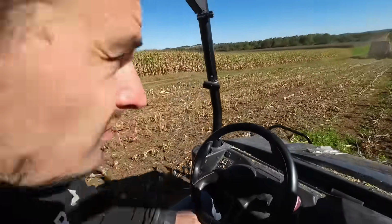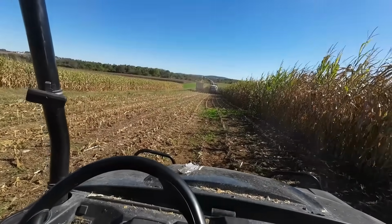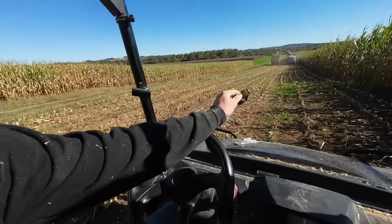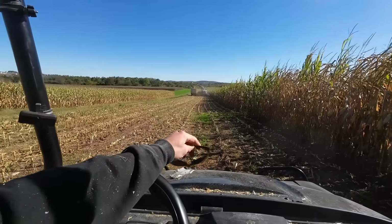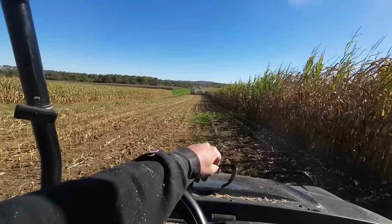How's it going, guys? Today is October the 9th, and we are chopping corn. I think this is the latest I ever remember chopping corn. Late planting and trying to get it drier for the silos made everything take longer this fall.